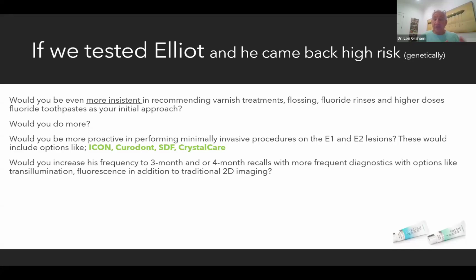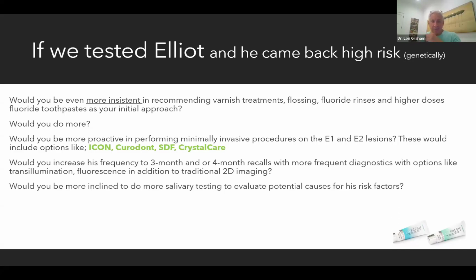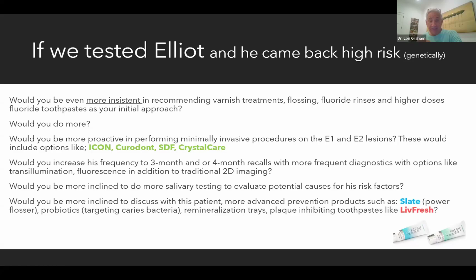Would you be using different kinds of diagnostics to evaluate changes much more apparent than just X-rays, aka transillumination or NIRI, fluorescence? And all of these are additional to 2D imaging. Would you be more inclined to evaluate and do more salivary testing to evaluate risk factors? So again, we're going to have to go much deeper into prevention. And that could be Slate as the power flosser.